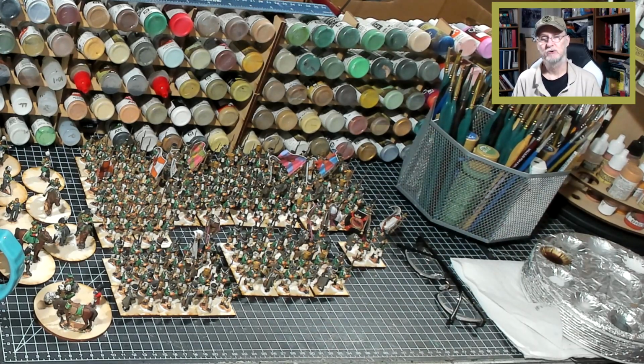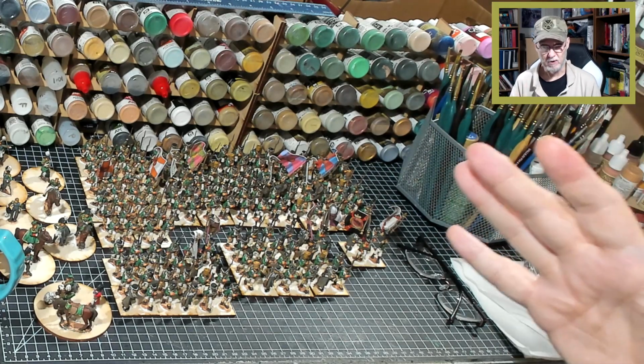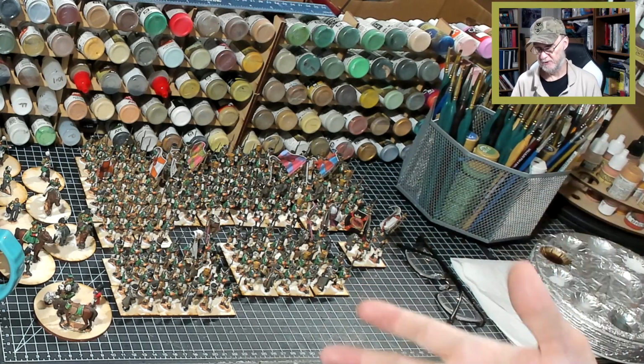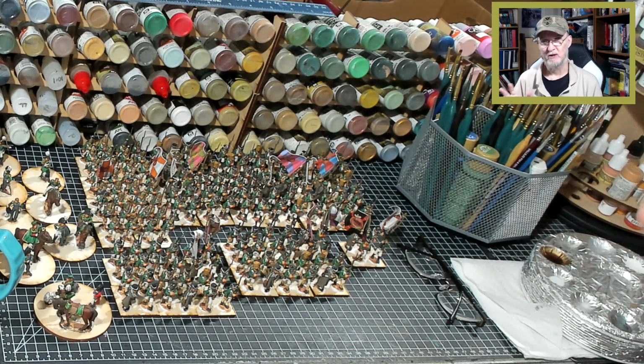Now, as you know, I put together some Macedonians to be my next project. I wanted to go ahead and get a second Meg army completed. Well, that's not true. It would be a third army, because I've got my Republican Romans and I also have my Germanic Gauls, early Germans. So the Macedonians would be a third army, but my Romans are not really complete. They're kind of in limbo, at a halfway point.